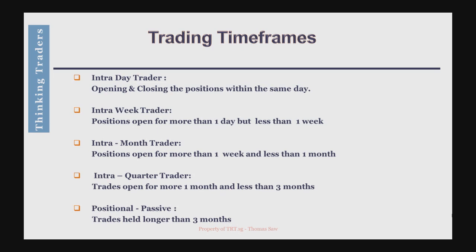More precise means I'm an intra-hour trader, one hour or less. An intraday trader means I trade 8 hours or 10 hours a day, the same day. Intra-week, 8 day cycle. Intra-fortnight, 15-day cycle. Intra-month, 35-day cycle, which means open and close within 35 days.